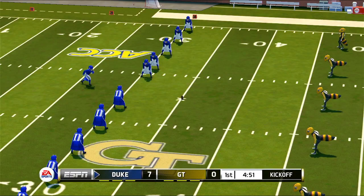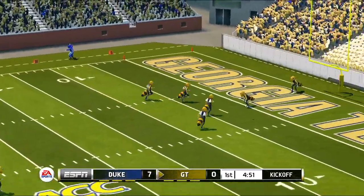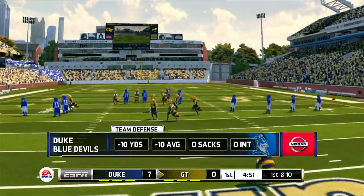Duke lines up for the kickoff. He really got a hold of that kick. This one's going to be down in the end zone for a touchback. Duke's really got things working right now for him. I can't think of a better start.